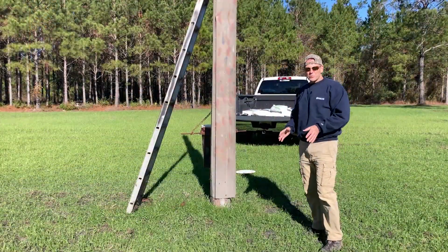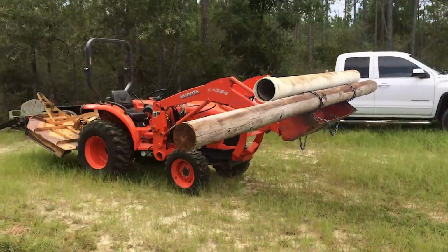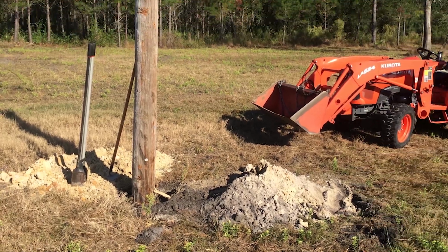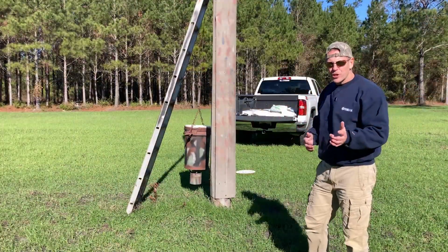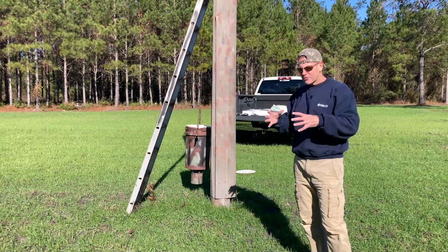So it all starts with some sort of structure to hold up the feeder. In this case, we bought a used telephone pole. Now you can normally go to your local co-ops and buy telephone poles. Usually it's around $1 a foot, so you can try that avenue. Or you could put in a 4x4, but we tend to like the round poles better.